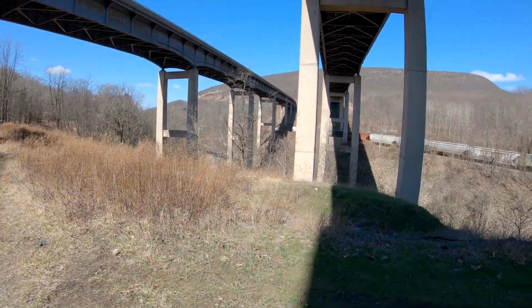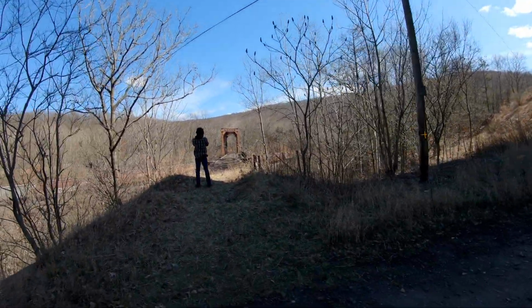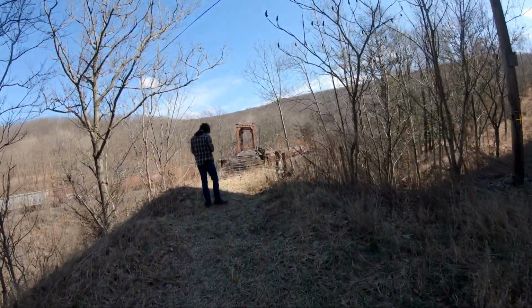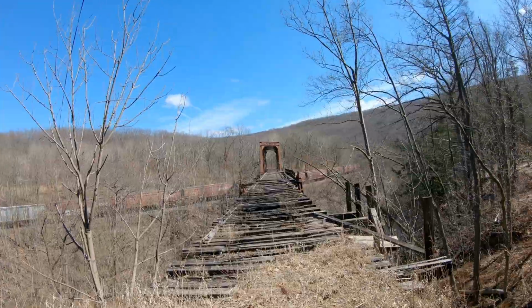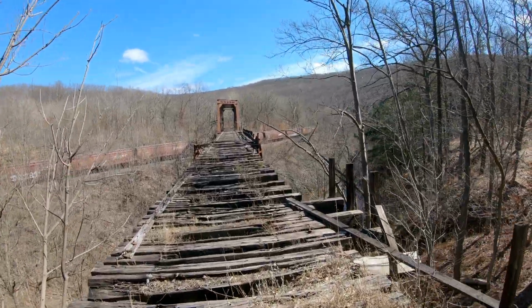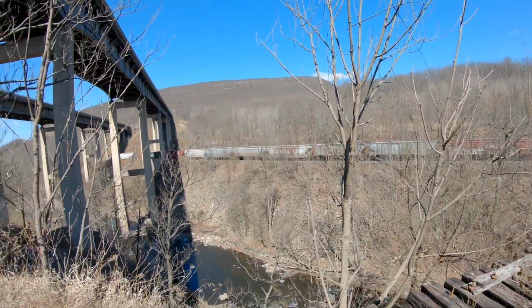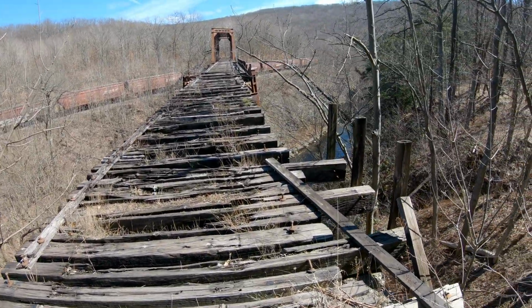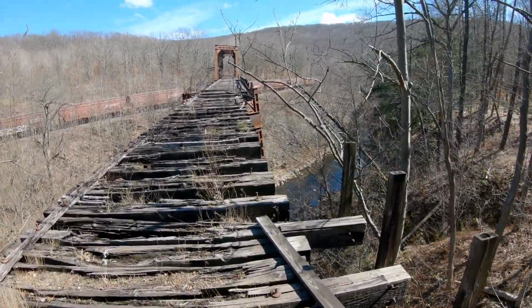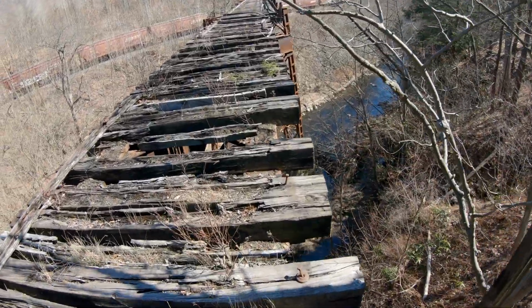So here we are under the highway bridges. I assure you the weather was beautiful and calm until I pulled out the GoPro. Right? This is the bridge that all the local YouTubers say is going to be redone and turned into a walking trail. So we're going to walk on it because none of the other local YouTubers have, for some reason.